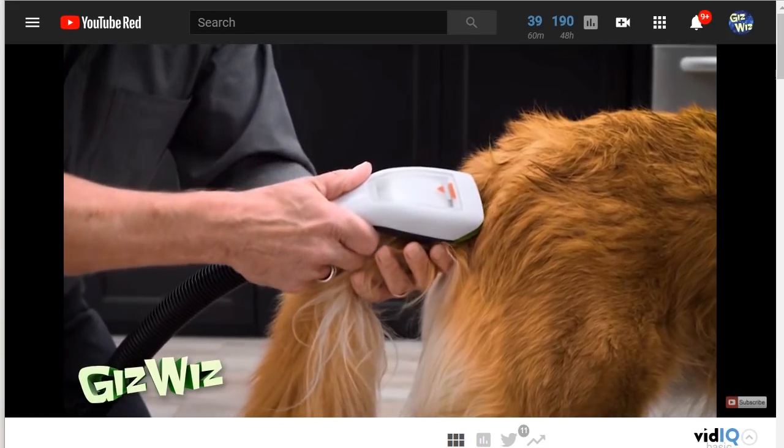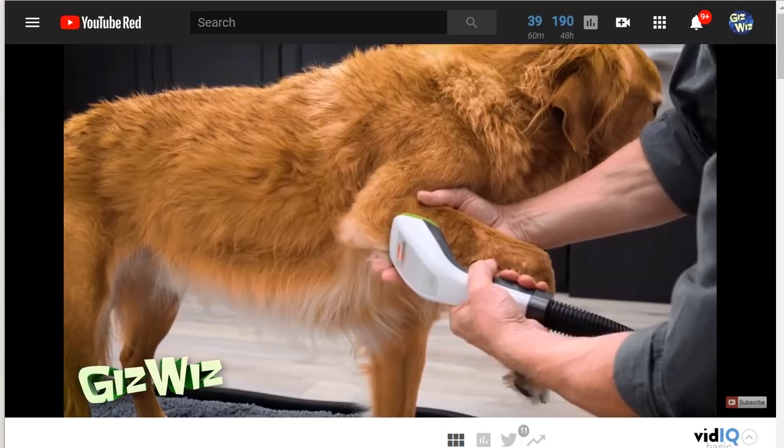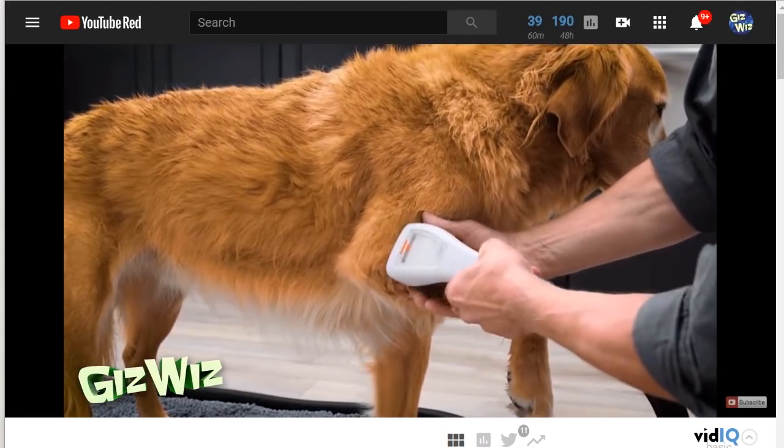The Bissell Bark Bath is ideal for bathing your entire dog, even hard-to-reach areas.